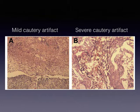And this slide shows what the pathologist looks at. And you can see with severe cautery artifact, it's very destructive for the architecture of the lesion. It makes it difficult to make a diagnosis. I think perhaps we should be using the cold cup biopsy forceps a bit more than we do to take a chunk, particularly of the base, after resecting the lesion.